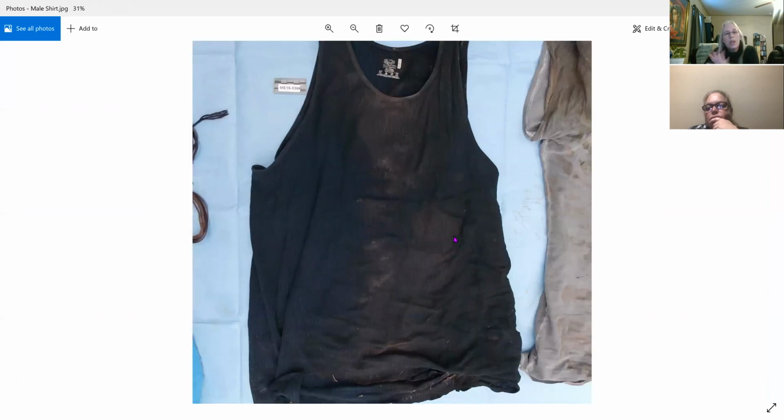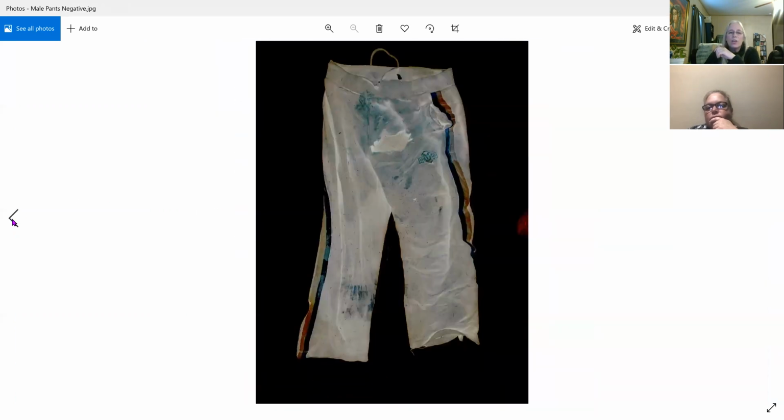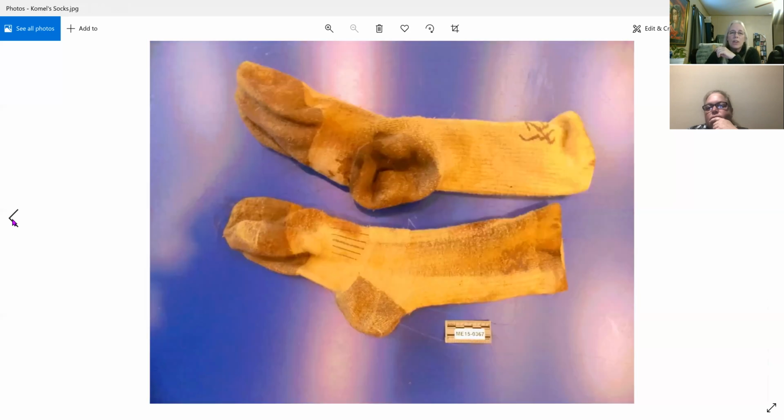But even on Kamel's clothes, on her pants, I zoomed in and I tried to find any kind of hair on her clothes, and I couldn't find anything.